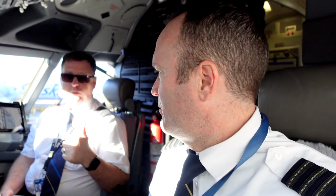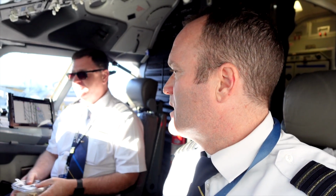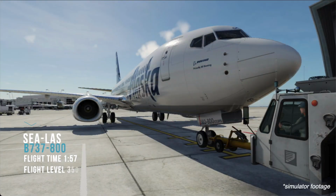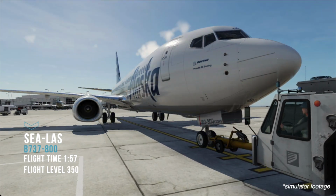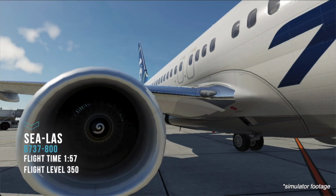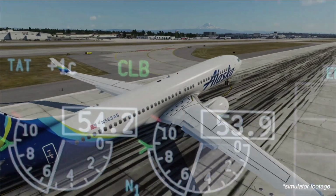I think we're ready to just about be done. Got about 8.5 hours of block in, so padding this guy's logbook. Push back here, be on our way, departing Seattle to the south. Once we're airborne, flight time is 1 hour 57 minutes at 35,000 feet. We are anticipating a mostly smooth ride.